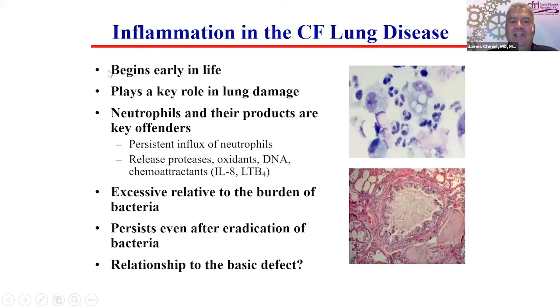Inflammation starts early in life. We know it happens in the first year of life. It starts out small and builds upon itself. We know it is the primary cause of the lung damage. It's actually not the bacteria, but the inflammatory response to the bacteria. And the cells that are a particular problem are called neutrophils.